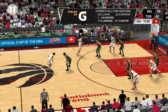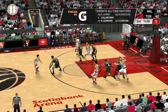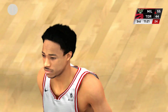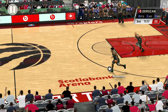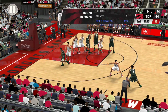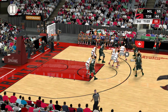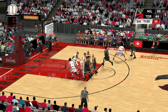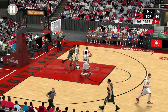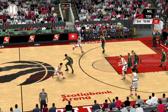Now Lowry. Pass to DeRozan. That falls. Nice feed that time from Kyle Lowry. He's got 8. Now here's Robertson. And here's Moncrief. Just 5 to shoot. Back to Robertson. And it's good. The time running down on the shot clock. They are not rotating nearly quickly enough on defense down low. Got to get quicker there.